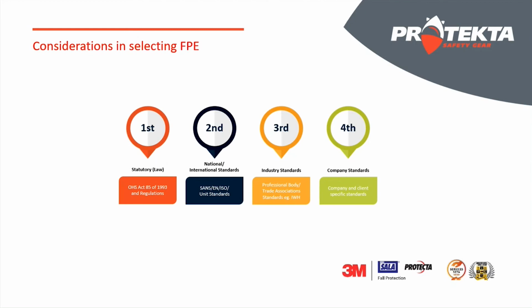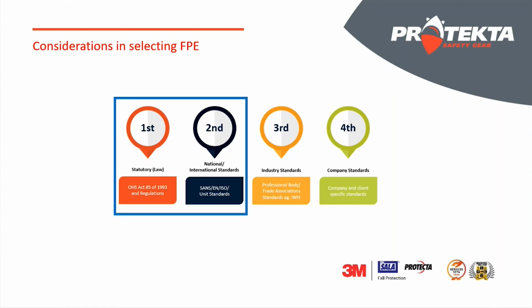Right. So with the standards being covered, I just wanted to touch on the considerations in selecting fall protection equipment. You'll see I've used this slide again, a reference back to your levels. When you select fall protection equipment, these are the two main levels we typically keep in mind. You are guided by your legal compliance, but you also need to reference your national and international standards, because at the end of the day it links back to your equipment. It provides you with the legal requirement of what you need to have in place, and you need to align that to your risk environment.